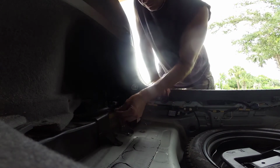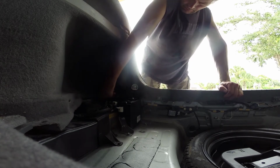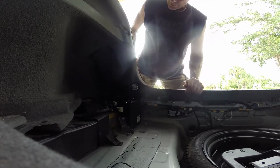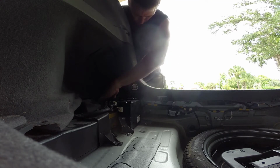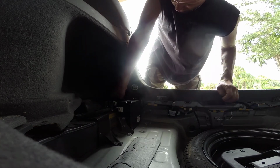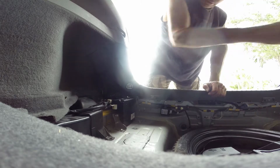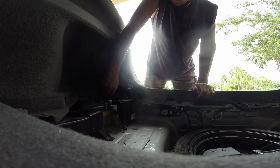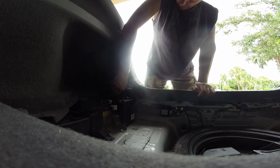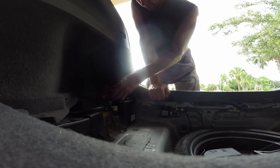Put this connector back in, and now we're going to reconnect the negative battery terminal. Find the best way to route that without putting too much strain on the cable. Okay, that's pretty good. Just like that. Nice and tight. And let's see if we can manage to snap this thing back on.